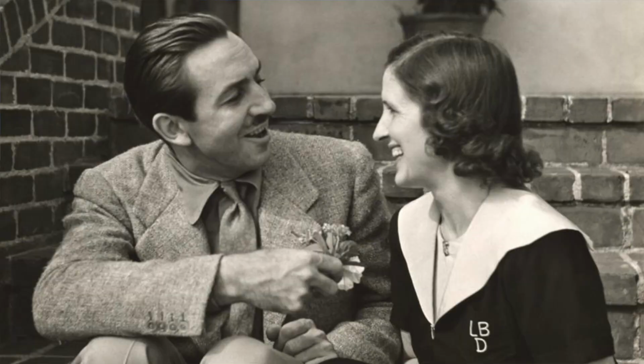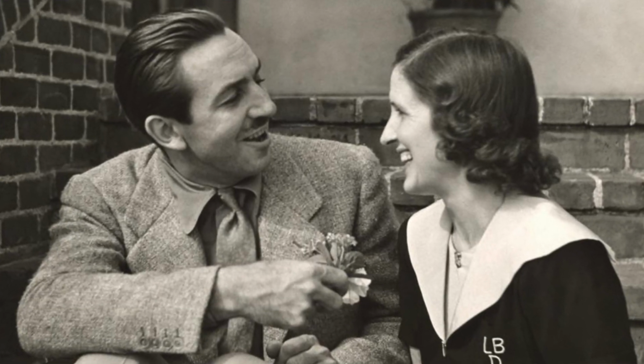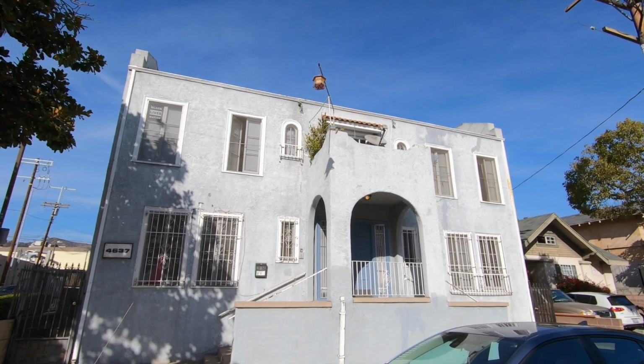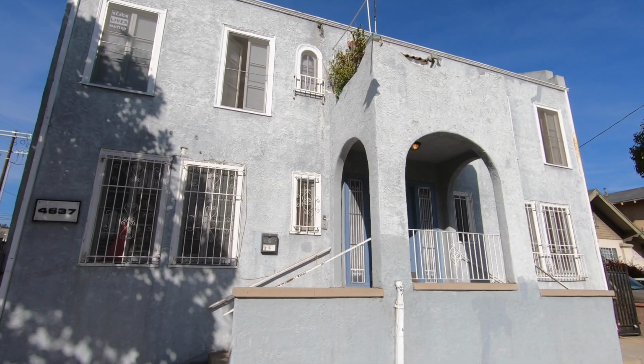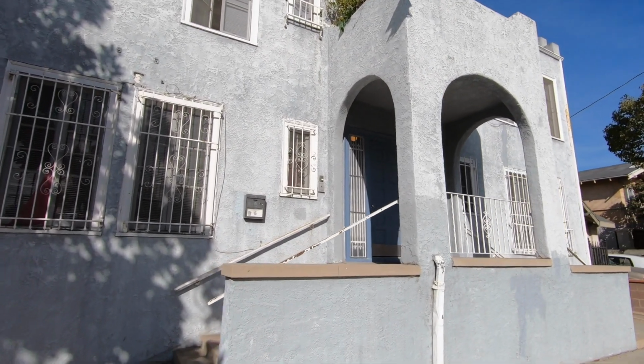And one day he said, I'm thinking about buying a new suit. And if it would be okay with you, once I buy that new suit, can I take you out to dinner? And she said yes. It's not a very attractive building. Can you imagine Walt Disney going up this building here to his house?